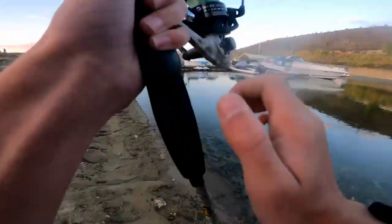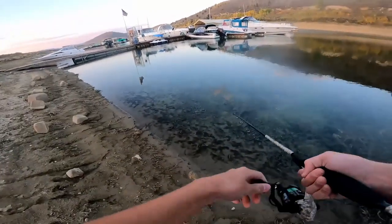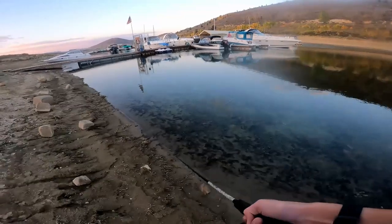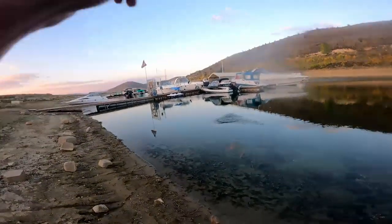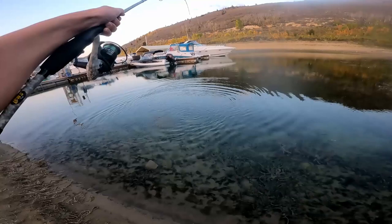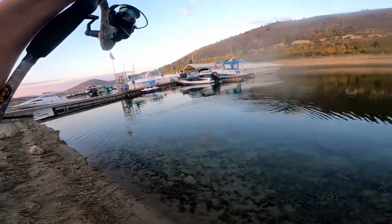Oh, yeah, there's a bunch over here. Holy crap. There's a whole ton over here. Got one. It's a pretty big one, dude. Oh man. Oh my goodness. It's a big one. In the mouth, man. Slammed it. First cast over here. Oh yeah, dude.